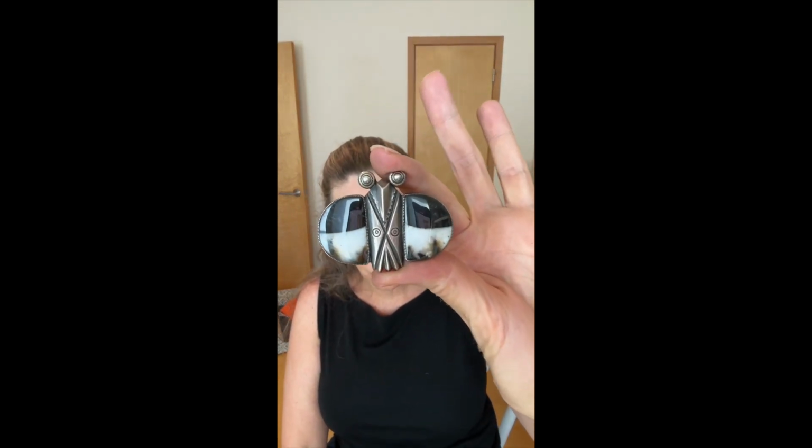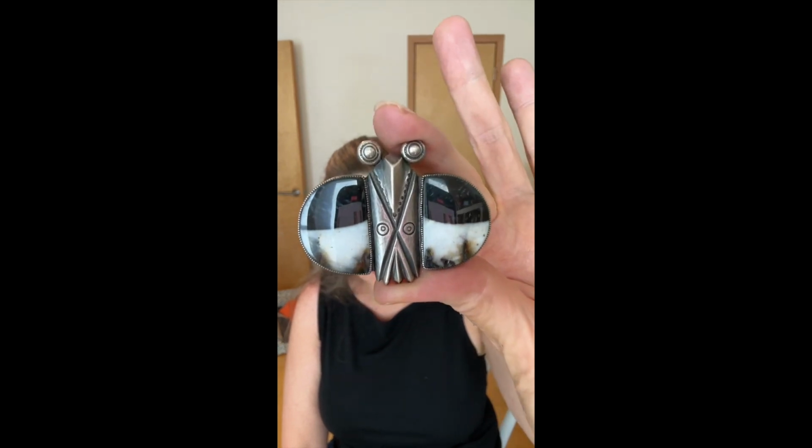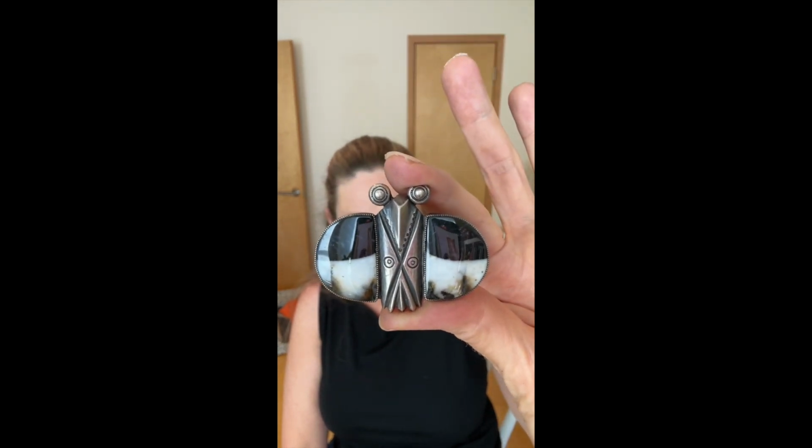This is Federico Jimenez, and this was Martha Struever's one Federico piece. Really neat, and it's a pin and pendant, signed on the reverse, a butterfly. How pretty is that? And it would look so great with some of the fossil ivory pieces that I just showed you. So moving on to page 13, we'll come back and get the rest of the pieces on page 12 for you later.